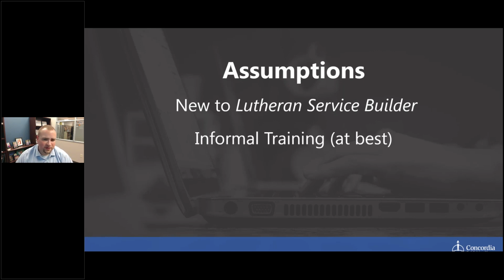I'm assuming that if you have used it at all, you've had informal training at best. We have really started building up our training materials over the last year and a half, two years, but many people who have used it have never had formal training.